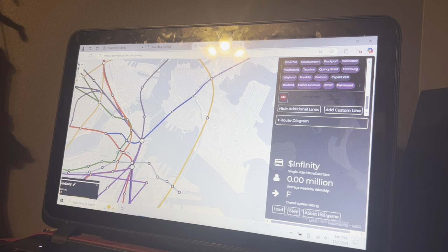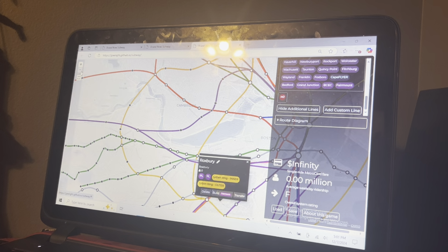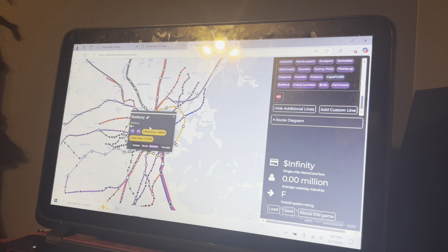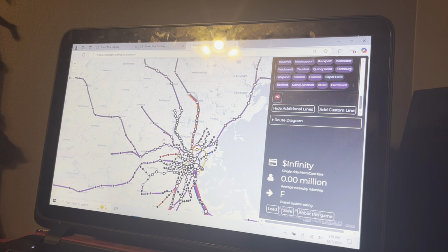So one platform will be outer loop trains only, while the other will be inner loop trains only. Yeah, again, I don't know where this yard would be, since it's kind of hard to make yards for loop trains. All right, now let's get into the commuter rail.